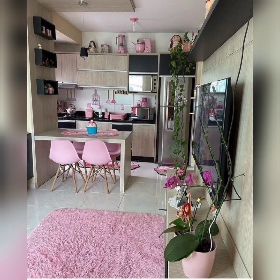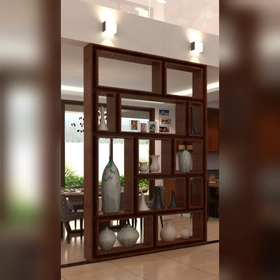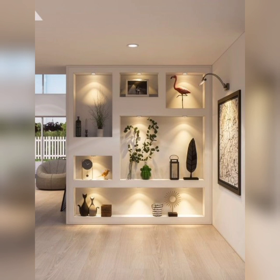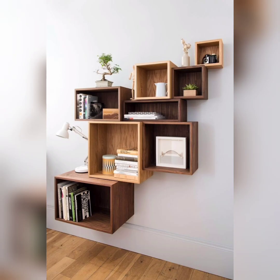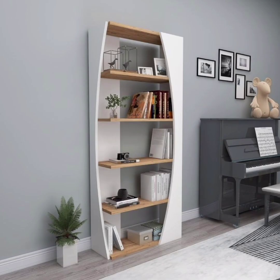Welcome to Creative Shelf Decor, your ultimate destination for inspiration and ideas to elevate your home's aesthetic appeal through stunning shelf arrangements. Whether you are an interior design or DIY enthusiast, or simply someone looking to spruce up your living space, this channel is tailored for you. Join us as we delve into the art of shelf decoration, exploring various themes, styles, and techniques that will breathe new life into your shelves.